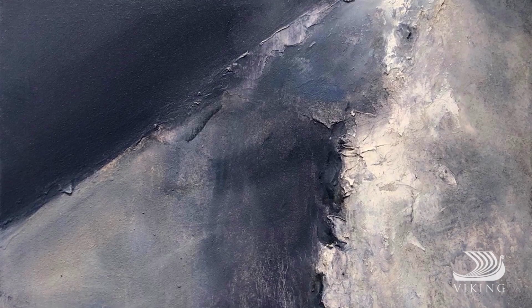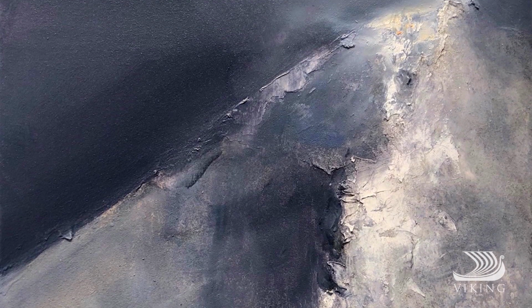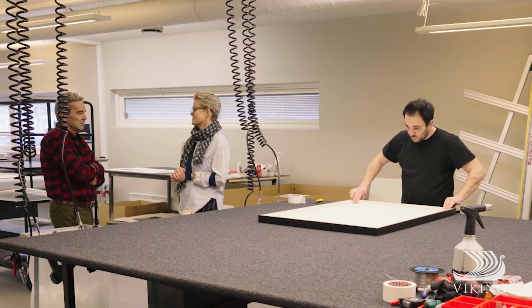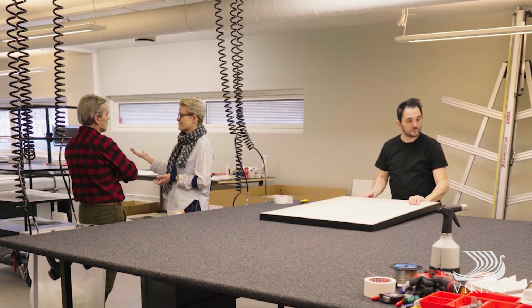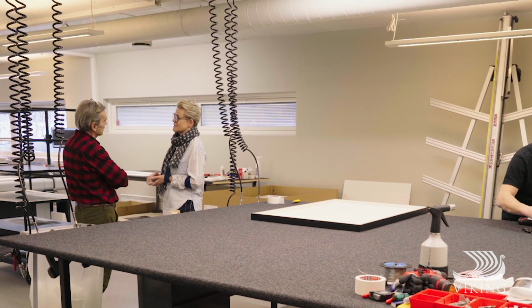Can you tell me how many pieces of art there are on the ship? Over 1,000, including the corridors and the suites. Over 1,000 pieces. You need to know exactly where they're going, and they need to be labeled. It's an immense amount of work. And they're installed by the contractors as well.